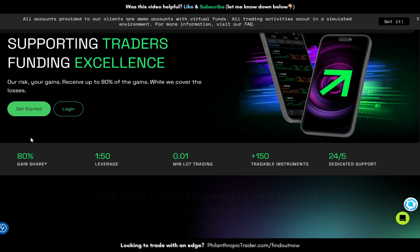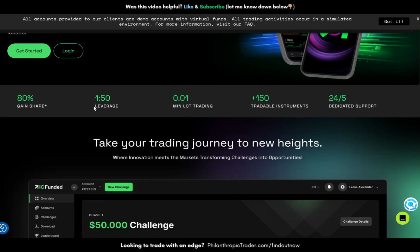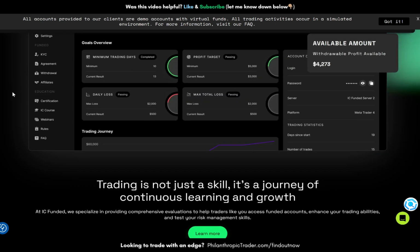Over here we see that you can receive up to 80% of the gains, which is great, and they cover the losses. So that's basically the prop firm model. The leverage is 1 to 50, and you can trade a lot of instruments. Overall, the homepage looks quite nice.